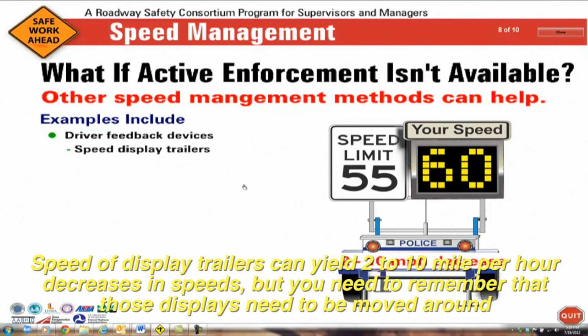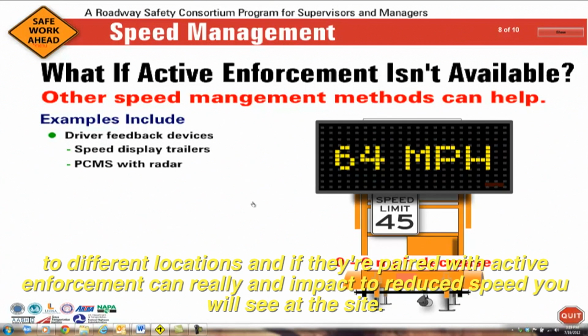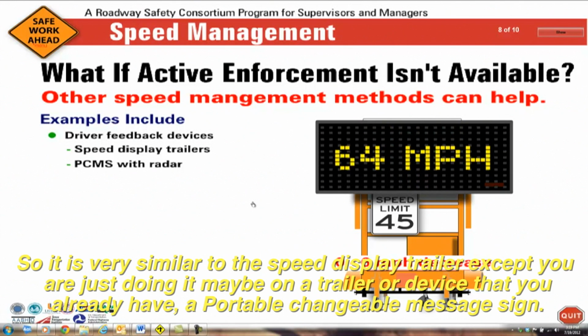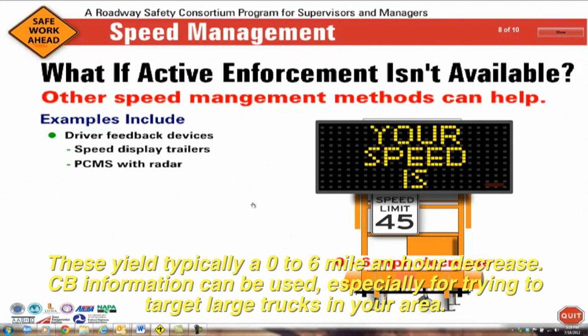But you need to remember that those displays need to be moved around to different locations, and if they're paired with active enforcement, can really impact the reduced speed that you will see at the site. We can also show the speed someone's going on a portable changeable message sign and pair it with a static speed limit sign. So it's very similar to the speed display trailer, except you're just doing it maybe on a trailer or a device that you already have, a portable changeable message sign. These yield typically a 0 to 6 mile an hour decrease.